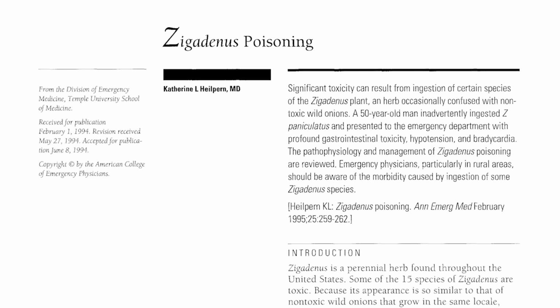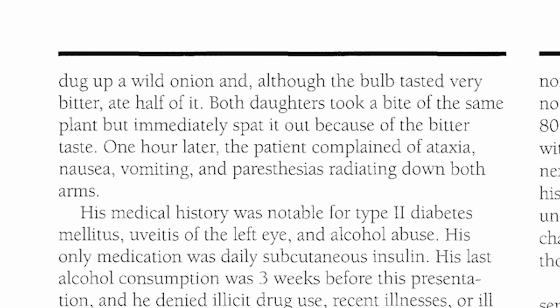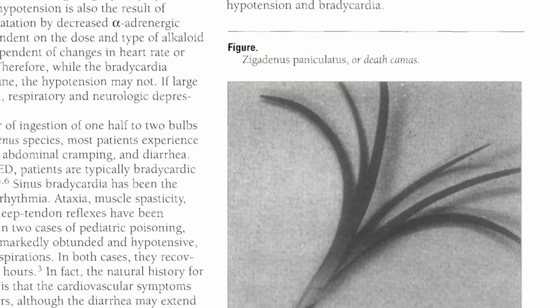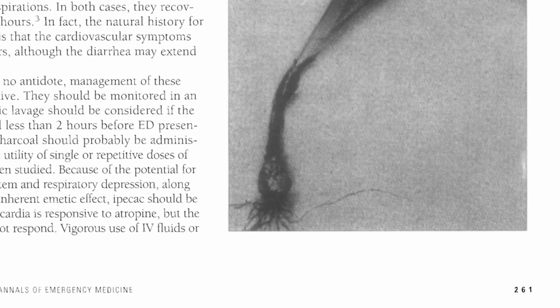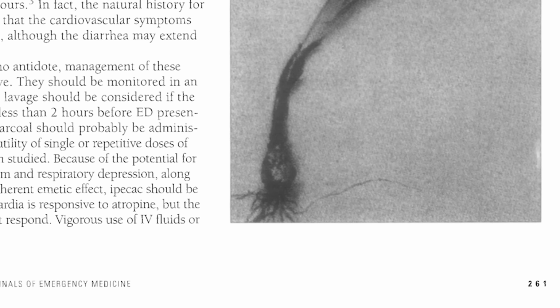Here's one of the few case reports I was able to find where somebody got sick eating what they mistook for a wild allium. A 50-year-old Navajo man in northeast Arizona went for a walk in the woods with his daughters and dug up what he thought was a wild onion. Turns out it was Zigadenus paniculatus, a member of the lily family known as foothill death camas. It's filled with toxic alkaloids, and as such, it tastes extremely bitter. The daughters both tasted it and then spit it out because it was extremely bitter, because evolution works.